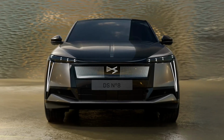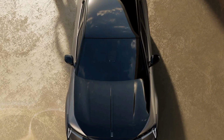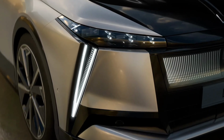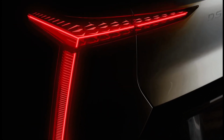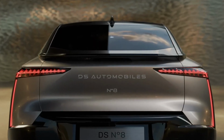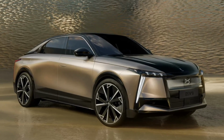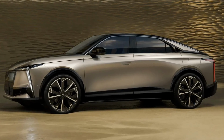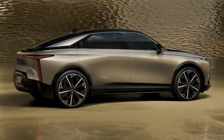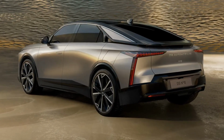The design of the DS N-8 strongly reflects the DS Aero Sport Lounge concept, unveiled in 2020. The emphasis on aerodynamics is evident, boasting an impressive drag coefficient of just 0.24 CD. Features like the smooth roofline and inclined C-pillars contribute to this efficiency, as well as lending the vehicle a modern and sophisticated aesthetic. The model's dimensions are also noteworthy. It measures 4.82 meters in length, 1.90 meters in width, and 1.58 meters in height, with a wheelbase of 2.90 meters, providing generous space for both passengers and luggage.